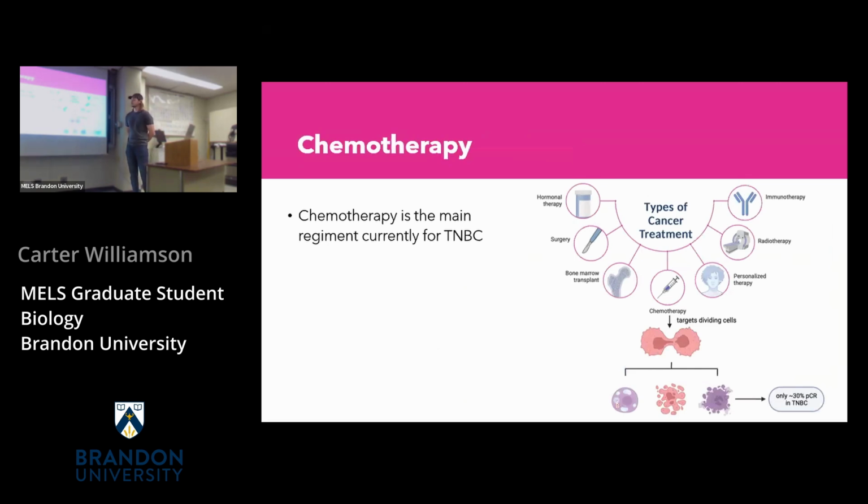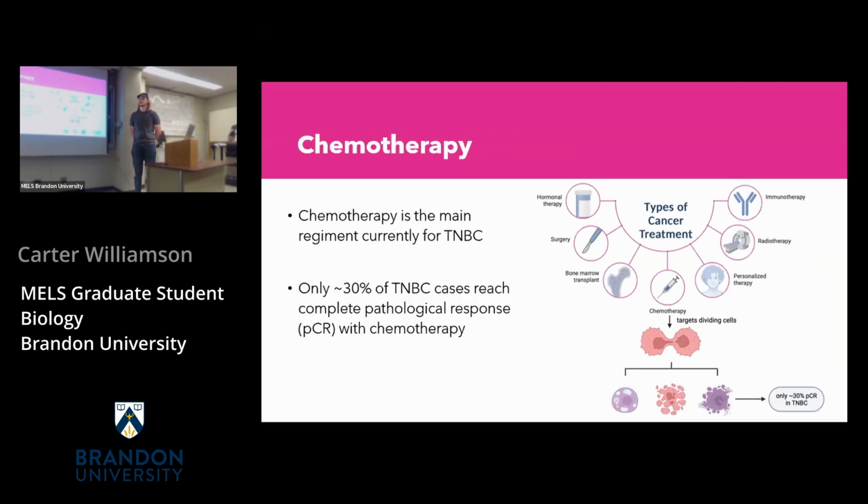So as I stated, for later stage diagnoses and more aggressive cancers, typically we like to use chemotherapy. Triple negative breast cancer is aggressive and spreads quickly, so chemotherapy is very frequently used for it. And as I also mentioned, resistance is an issue, and the drugs don't work as well as we would like. So roughly 30% of triple negative breast cancer cases reach a complete pathological response. So that's less than half of triple negative breast cancer cases which are completely resolved with the use of chemotherapeutic agents.